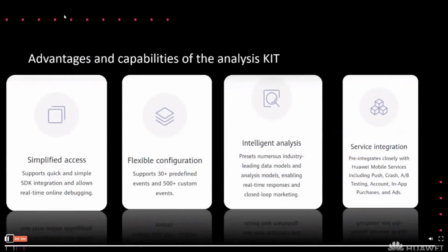So now let's move to talk about the advantages and capabilities of analytics kit. One, simple and efficient access. This is mainly about the data collection capability, which is reflected in the following aspects. Firstly, it offers over 30 predefined events and 500 custom events. Secondly, it supports real-time debugging, and we have provided various predefined analysis models for real-time analysis of data, and we provide closed-loop marketing of users.